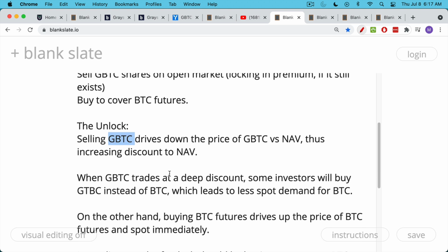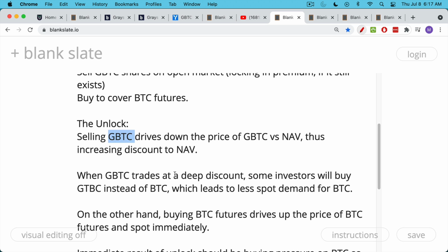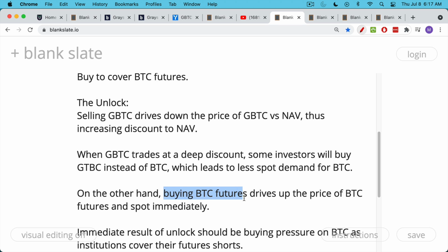Now, when GBTC trades at a deep discount to NAV, some investors will choose to buy GBTC instead of Bitcoin, which leads to less spot demand for Bitcoin, for BTC itself. So that would be bearish for the price of Bitcoin. On the other hand, when these institutional investors buy Bitcoin futures, that drives up the price of the futures. There's an arbitrage between the futures price and the spot price, and so this creates buying pressure on Bitcoin itself. So one of the things people don't realize is this unlock is actually bullish for the price of Bitcoin, all else being equal.